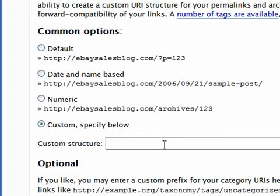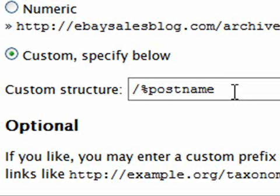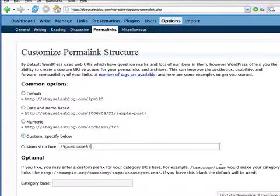Personally, I'm kind of leaning towards custom these days, and I'll show you the structure that I like to use. Basically, I just want to see the title of my post after my initial URL. So in this case, it would be ebaysalesblog.com/myposttitle. In order to accomplish that, we simply enter the required code, which is / and then a %, followed by postname, another %, and a /.